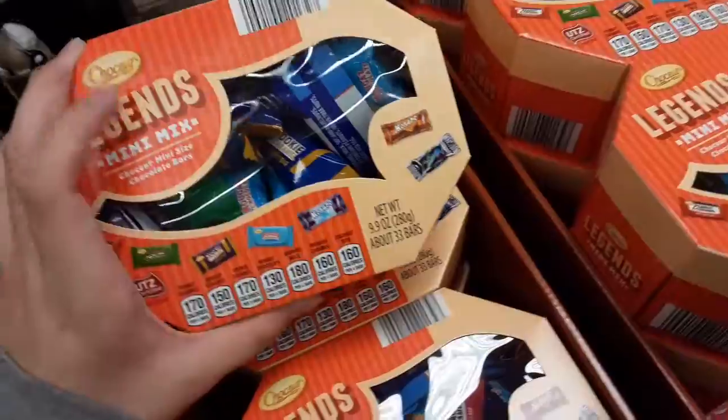We got these tablecloths for Halloween. Some decoration. What is this? String lights. Okay. Socks. Food flavored snacks. This is the Legends Mini mix of the chocolate candy bunches. So yeah, I think that's it. Wait, we're not done yet, so let's go.